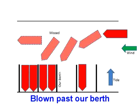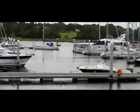What if we overshoot and are blown past our berth? We're now facing the shore. It's a dead end, and we need to get back out and try again. It's best to start over again rather than try and rescue a situation. We need to turn round or back out.